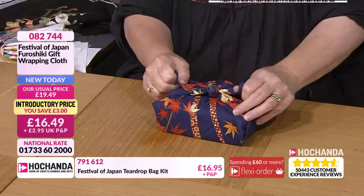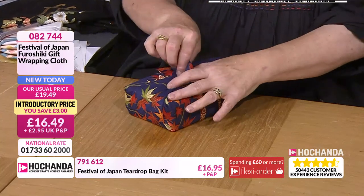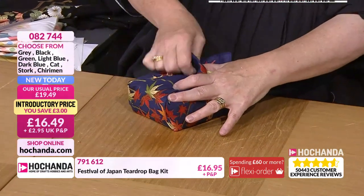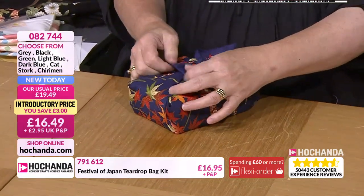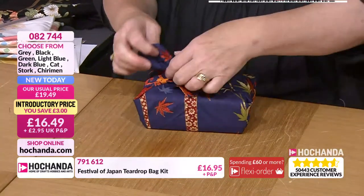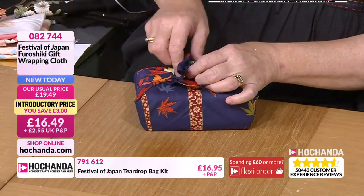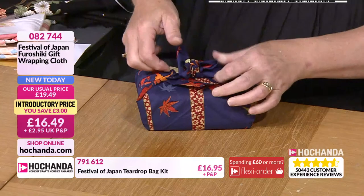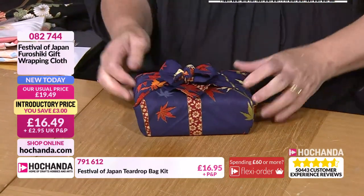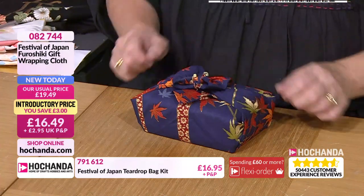Okay, and if you want to make that even cuter, if you take this point and you tuck it into there, spin that one round, and you tuck it into there. You leave yourself a space. And see what we've got on the top now. That's so adorable. Look at that bow. That looks so neat.